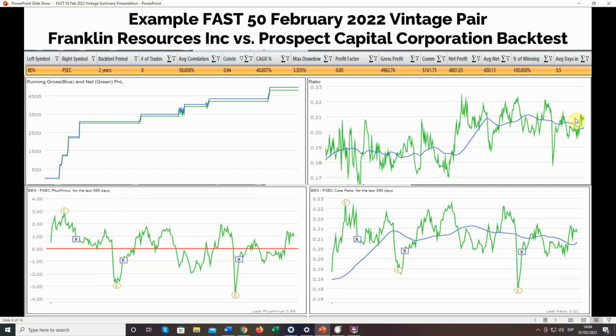This portion of the chart has been amplified. Every time it got too far from its moving average of the core ratio, we entered, and then it reverted to mean and we exited. That's what we would have done. This is a backtest, okay? Let's be clear. So that's an example of one of the Fast 50, and you'll have 49 others that have similar characteristics to this.